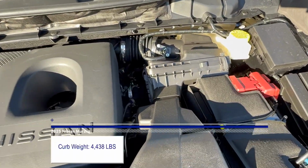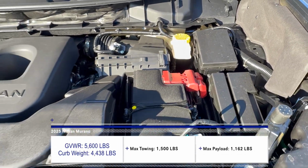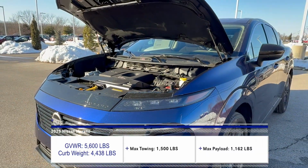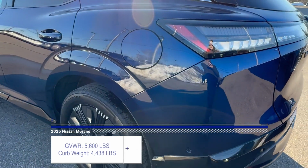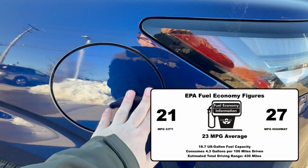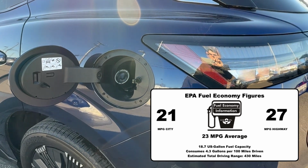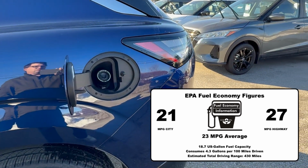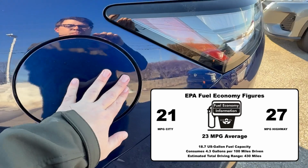The Murano features a gross vehicle weight rating of 5,600 pounds with a curb weight of 4,438 pounds. Nissan states the maximum towing capacity is a meager 1,500 pounds, with the maximum payload capacity at 1,162 pounds. The Murano is equipped with an 18.7 US gallon fuel capacity and consumes 4.3 gallons per 100 miles driven, with an estimated total driving range of 430 miles. EPA fuel economy figures are 21 miles per gallon in the city, 27 miles per gallon on the highway, and an overall average of 23 miles per gallon.